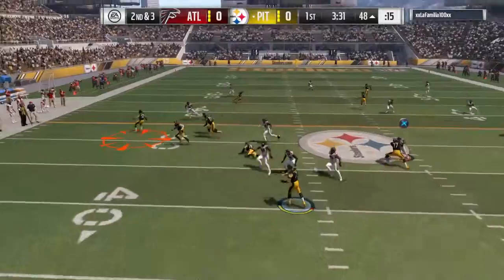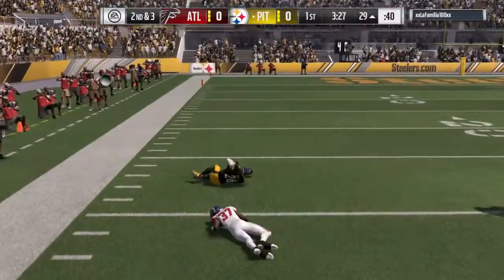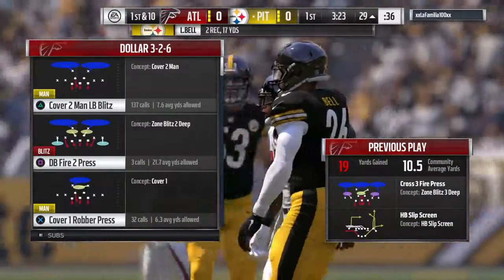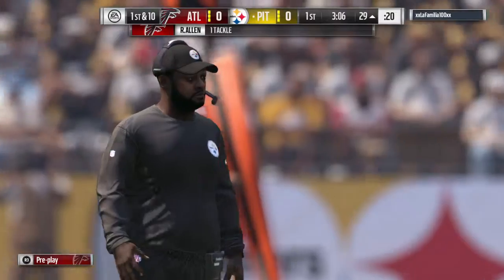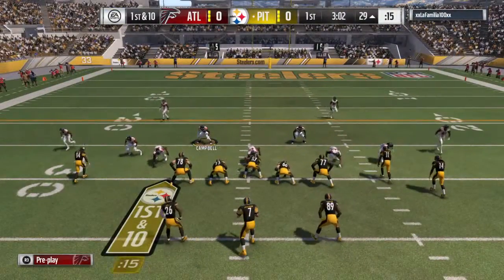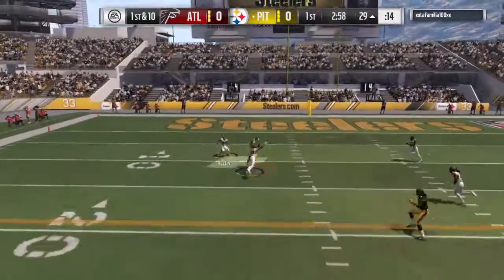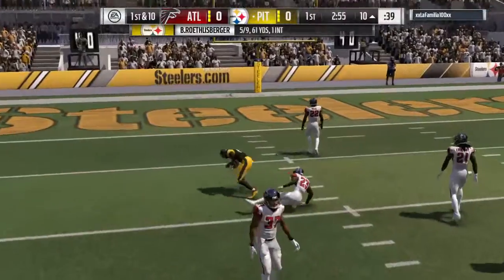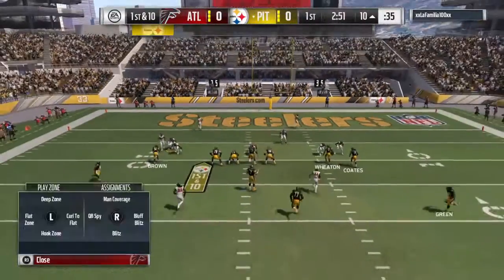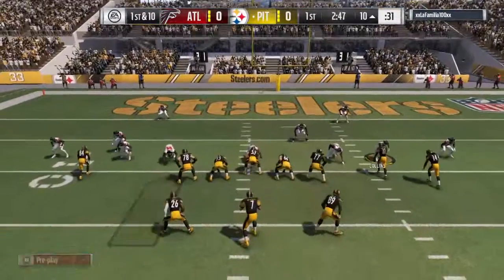Ben to throw again. A screen to Bell. They call it a gain of 19, and it moves the chains. We can talk all we want about football being a game of strength and brawn. It's also a game of mismatches, and they're trying to create one there, getting it to their back out of the backfield to make a bigger play. As we often say, get it to him in space, let him use his leg. Yeah, if he can get a matchup against a linebacker or maybe a defensive end dropping out in a zone blitz, he's going to win that battle just about every time.